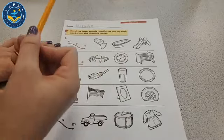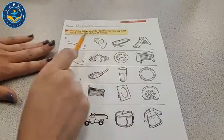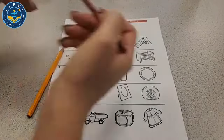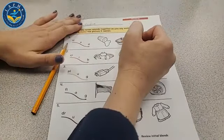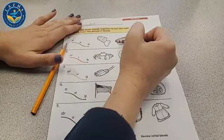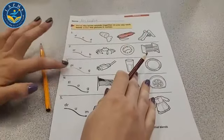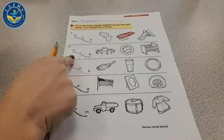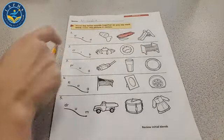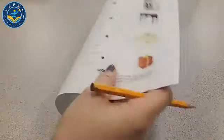Good job. Let's color the sled. Do you see it? Is it the first, second, or third? The second, yeah. Okay, and we're going to do the same thing for the rest of these 2, 3, 4, and 5. We're going to start slowly and blend the sounds together and color the picture it names. Okay, let's look at the other side.